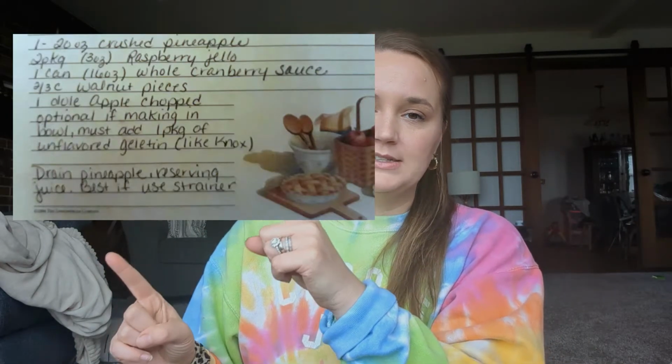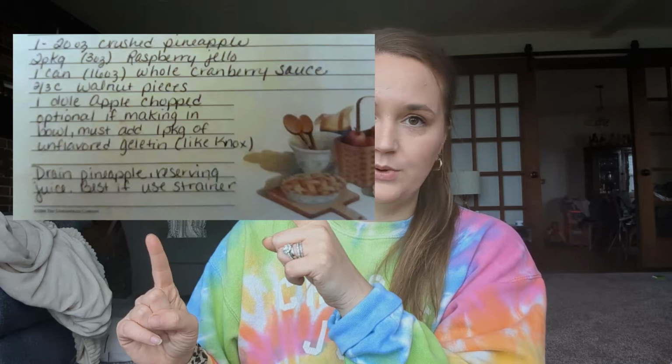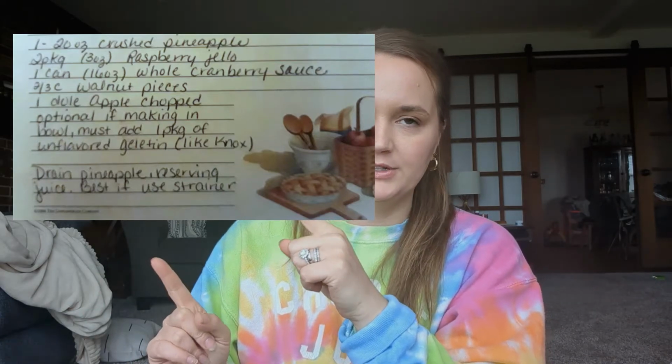And again, I've had multiple different cranberry salads, and the one that I grew up with, my aunt used to make it all the time. It is my absolute favorite one. I will put a screenshot of the recipe right here because I have no idea where she got it from. She's been making it for years.